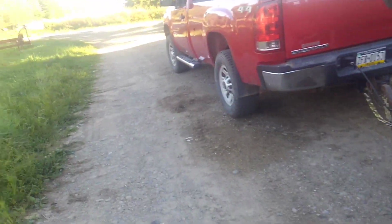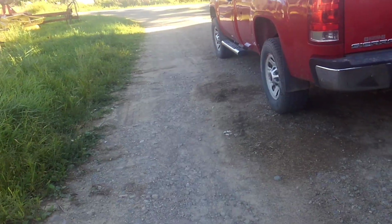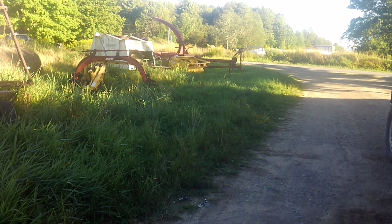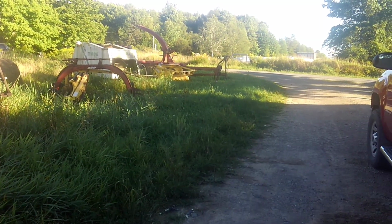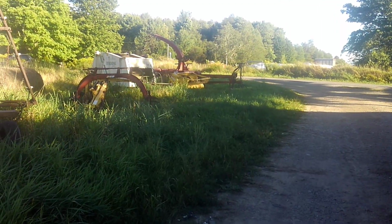I got to get that done, because I guess I've got some sorghum Sudan grass that's about ready to be cut. I got my second crop off, and corn's a ways off here yet. So, a lot to do and not getting nothing done.